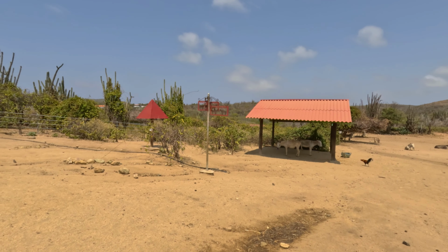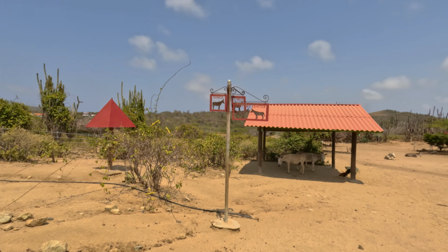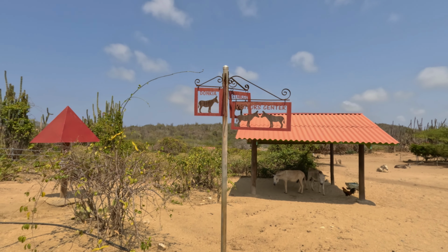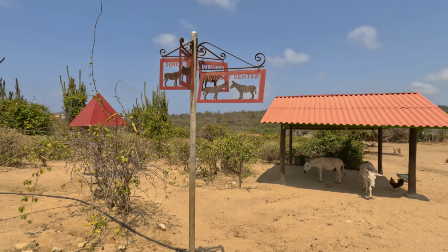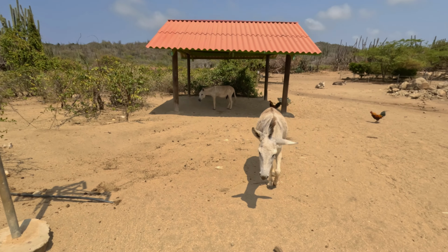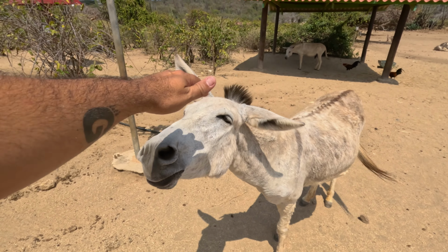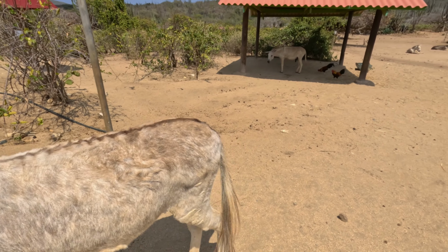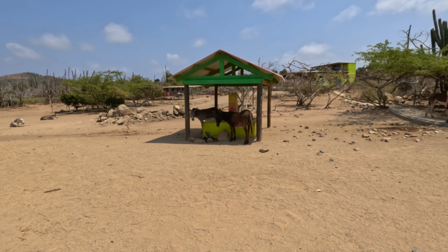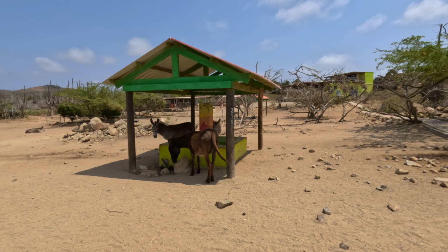The donkeys, by the way, form a very important part of Aruba's past, especially. They used to help when there were no cars on the island. They used to help with... I think food is coming, but not necessarily. My hand is not food. And so they used to help with transporting goods and water especially.